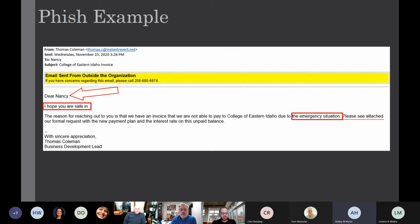And so this is a phishing drill we actually sent out. And it's one of the easier ones we sent out. But you can see here we did set it to specifically target Nancy. The grammar is not great. That's another sign of a phishing attempt, that things are just kind of crammed in there. They're not super thought out all the time, but they are still trying to create that sense of urgency with the emergency situation going on. And the attachment could be anything from a virus to malware to anything, anything trying to get something from you.